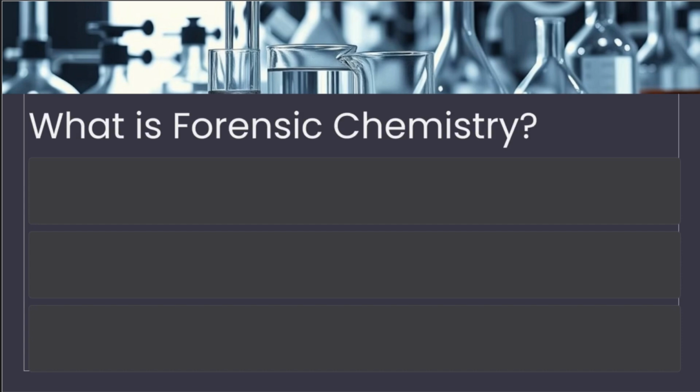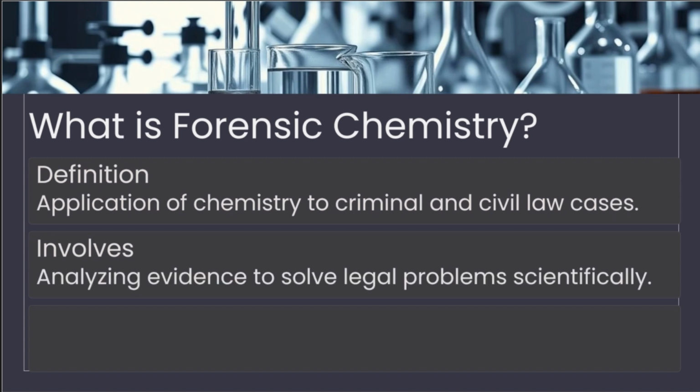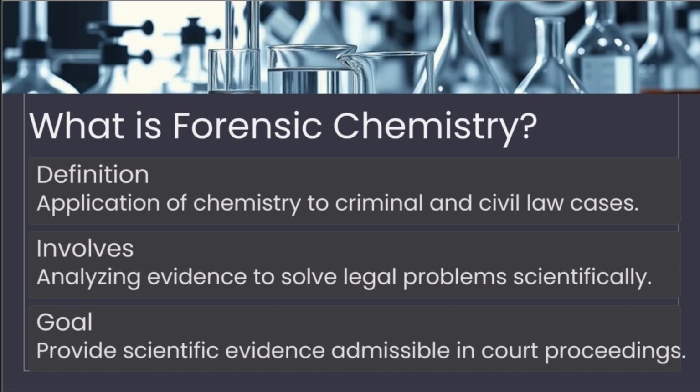So what is forensic chemistry? If we're going to talk about the definition, forensic chemistry is the application of chemistry to criminal and civil law cases. Now, it involves analyzing evidence to solve legal problems scientifically. Now, our goal is to provide scientific evidence that is admissible in court proceedings.